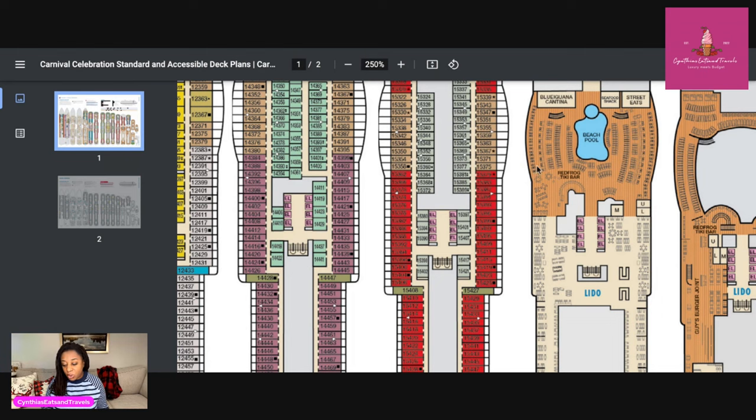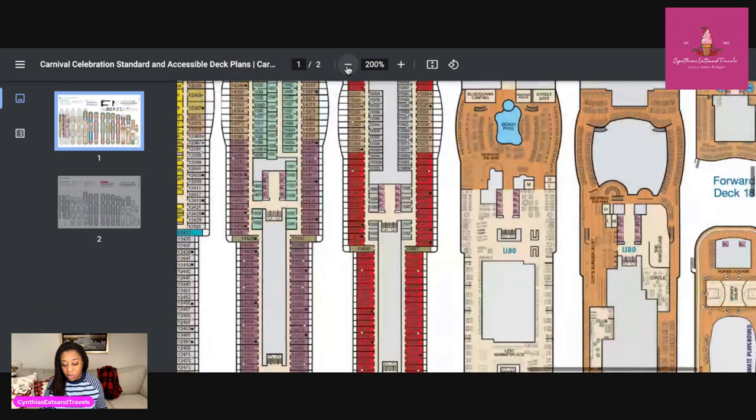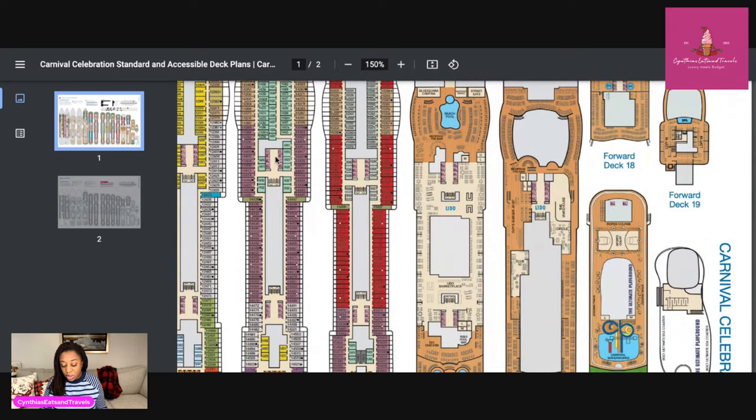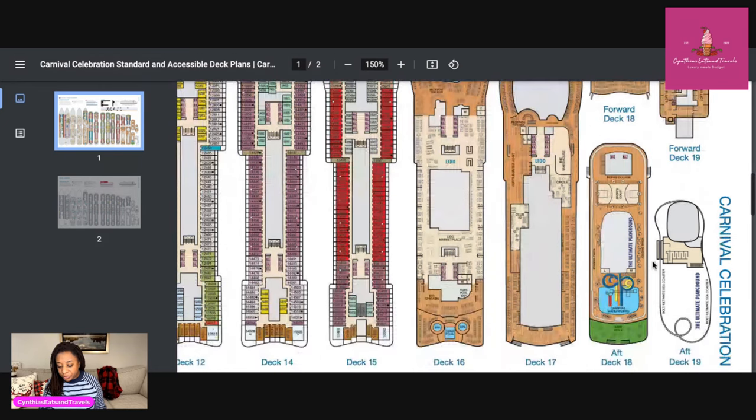And so let me zoom out a little bit so you can see what else is over here. Like I said, deck 14, you've got the buffet with the Lido deck and the pool, you still have all that. Then if you have some older kids and you want to get them into Club O2 or Circle C, that's right there. But then also over here, you have the Ultimate Playground.